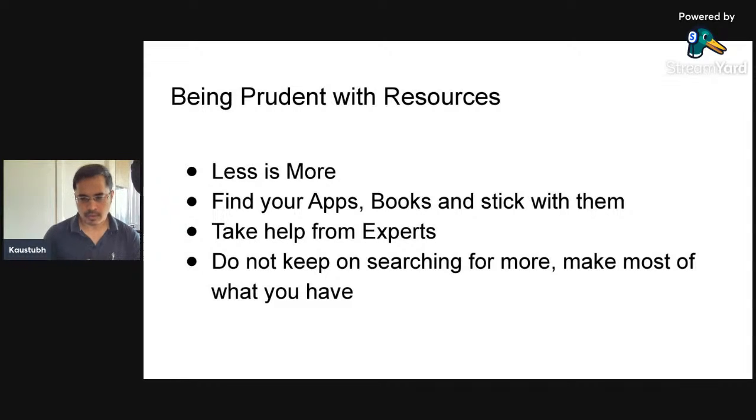So what is important is to have some resources, but make the most of them rather than always being on a lookout for new apps and new books and better teachers. It feels good to have more better things, but at the end of the day, it's about you and what you make out of it. So find your apps, stick with them. Have less, make the most out of it. Less is more, remember. And because it's a language, it doesn't change. Language doesn't change for years. It's not like a technology framework which is getting updated every 6 months. Language is language. So most of the books are going to tell the same thing.